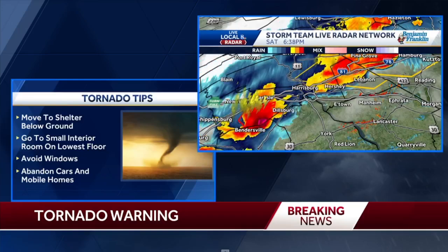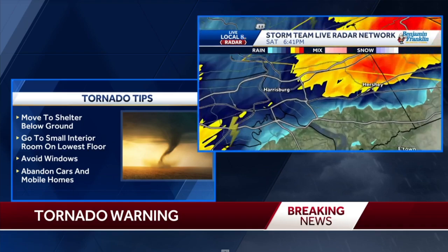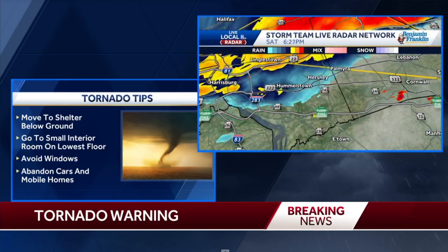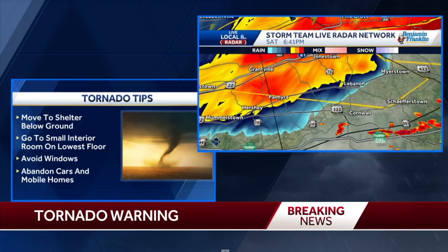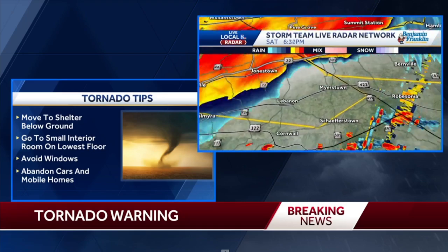Yeah, and again, I think this line is pretty much going to touch most of our viewing area. So, heads up, in Hershey right now, you're getting that heavy rain. You're kind of on the back edge of the cell. Palmyra, you're just on the back edge. Lebanon City, it's about to come toward you. This is not a tornado warned storm, but this is a severe thunderstorm with the potential of seeing 60 to 70 mile per hour wind gusts.